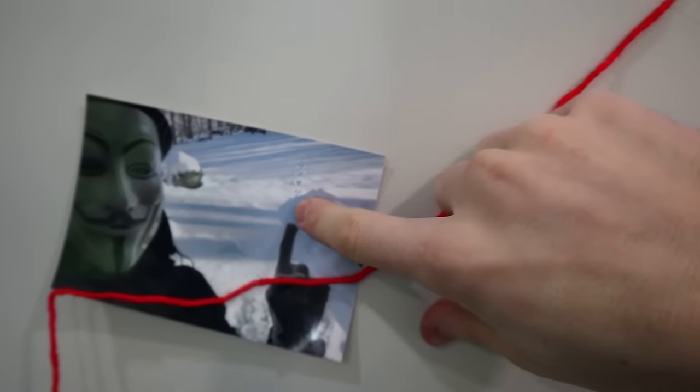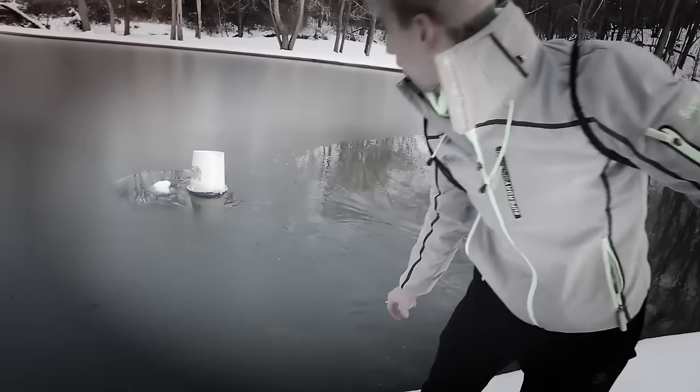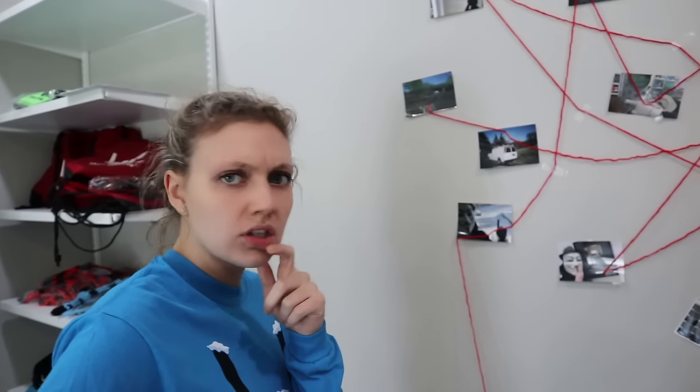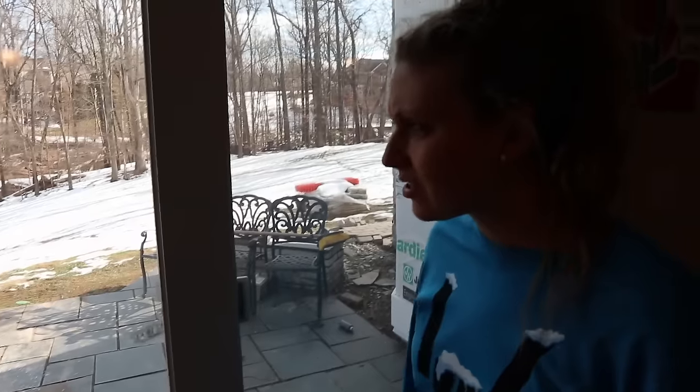Yeah, we're trying to scrape as many clues as we can off these pictures. We've got this clue where we follow these snow tracks into the woods, which led us down to the pond to find that bucket. But I can't figure out where the bucket went. Didn't we leave it right at the back door? Yeah, we left it right over there. I ran up from the hill with the bucket, and then I left it outside because it was snowing, but it's not there. That's so weird. Where could it have gone?